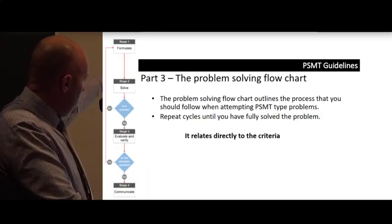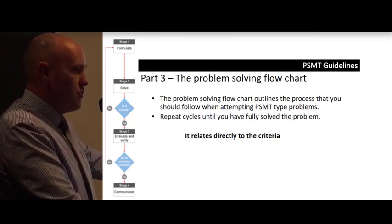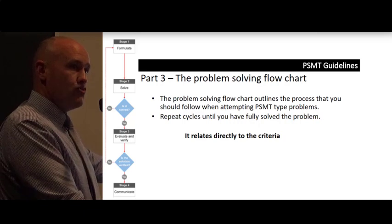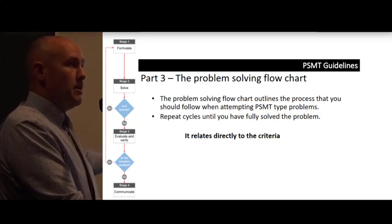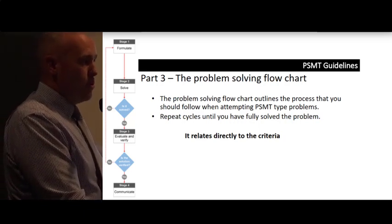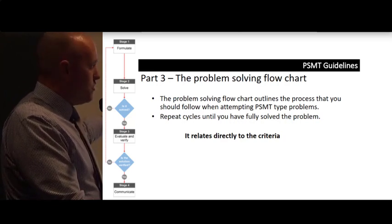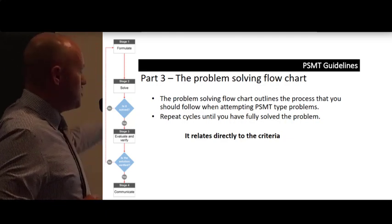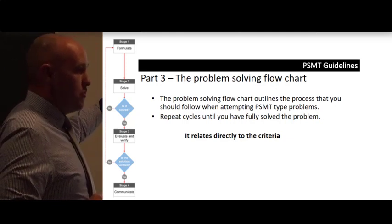So on the side here is a problem-solving flowchart. You should have seen this in Year 9 last year. It's gone up in classrooms. Should be in your Year 10 classroom as well. This is what QCAA are using to guide problem-solving. And this concept is not unique here. There's lots of different problem-solving and modelling flowcharts, but this one in particular follows your criteria sheet.